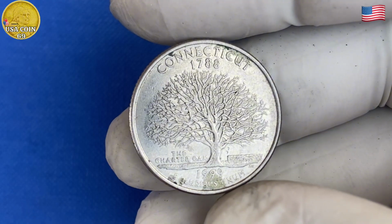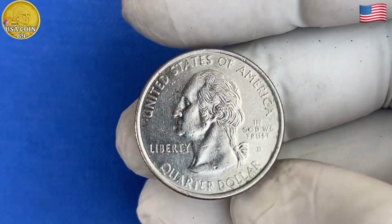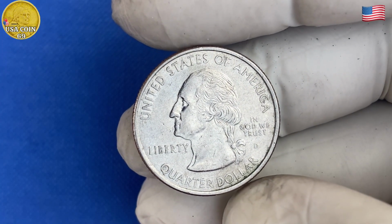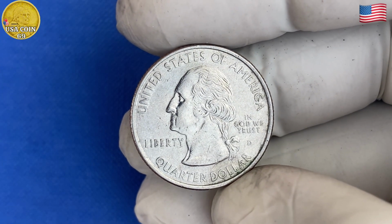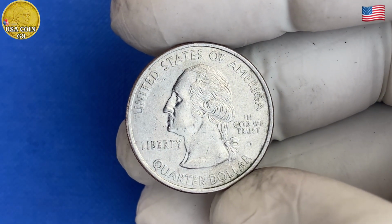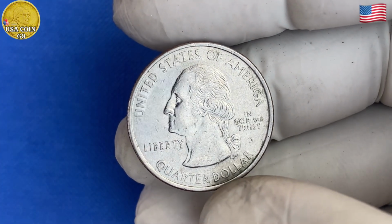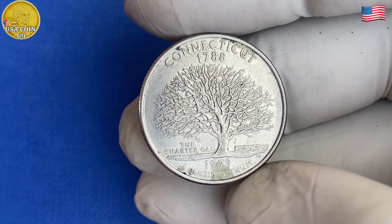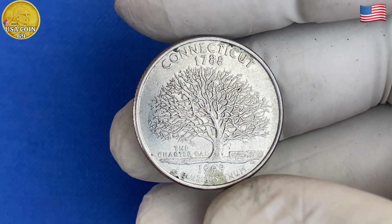The Connecticut State Quarter was released in 1999, marking the fifth coin in the 50 State Quarters program, a series introduced by the U.S. Mint to celebrate the history and culture of each state. This ambitious program, which spanned over 10 years, featured a unique quarter for each state, designed to reflect the state's identity, historical significance, and notable landmarks. Connecticut, known as the Constitution State, was the fifth state to join the Union in 1788, and its coin design is a beautiful representation of its proud heritage.